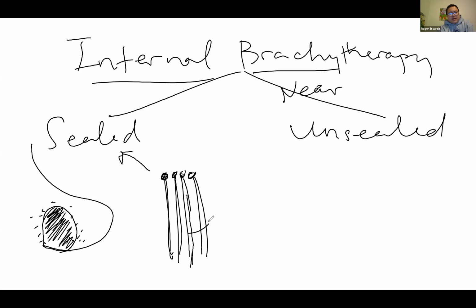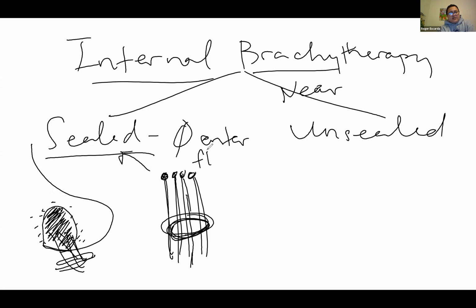So what they do is wrap these together, bunch it up, and then stick it inside. They'll leave the surgical incision open, and then they'll just tape this in place. And of course, we'll have a small dressing there just to keep it in place. And then the patient has radiation inside her. However, it's sealed. So although the radiation is in the patient, it's technically not inside the patient's body fluids. This one does not enter the patient's body fluids because the radiation is sealed.